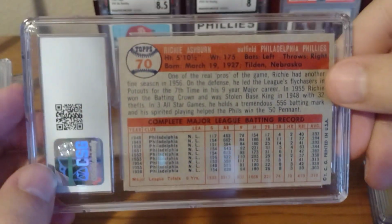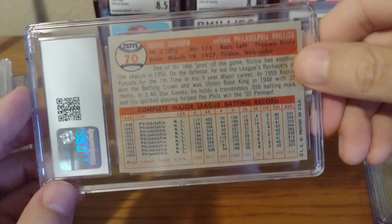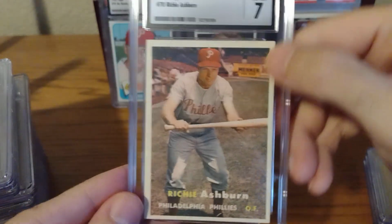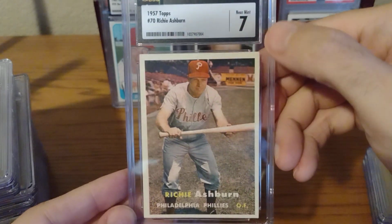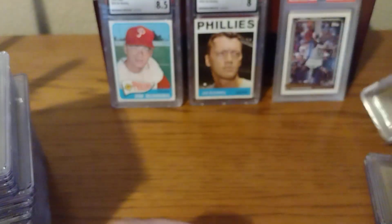Who was this? Richie Ashburn, 1957, Hall of Famer. Not a top tier Hall of Famer, but this one, I knew it was in great shape. I bought it off COMC. It was beautiful. Finding these centered is virtually impossible, but decent centering, and it got a 7. The surface is great. The corners are great. Edges are great. We're going to leave that one to the end.